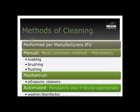There are many different types of methods of cleaning depending on the device type that is utilized. We need to make sure that we are performing the cleaning exactly per the specifications of the manufacturer's IFU. A manual form of cleaning is the most common method, and it is mandatory to validate a manual cleaning process. This may include soaking, brushing, and flushing the device. A mechanical means of cleaning may also be incorporated in the manual procedure or also incorporated into a pre-cleaning prior to the automated cleaning. An automated cleaning procedure is also mandatory if the device can handle an automated cleaning procedure.